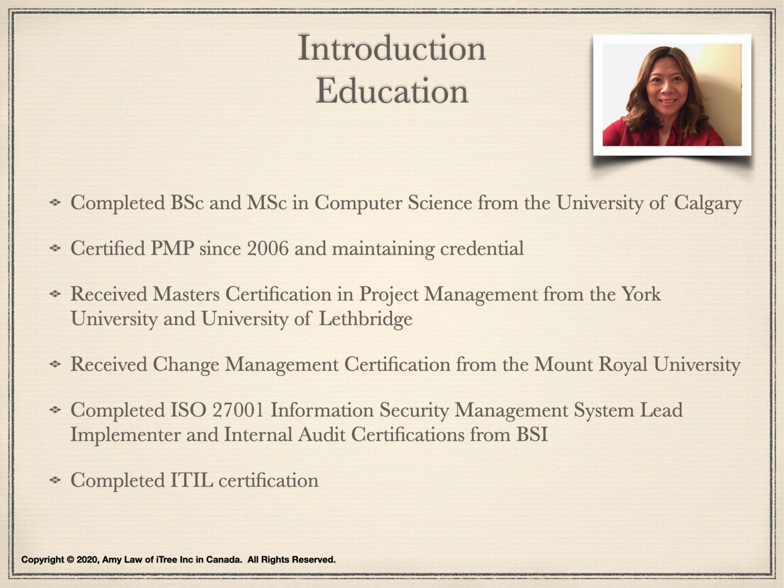In terms of education, I completed bachelor and master in computer science from the University of Calgary. I received my PMP in 2006. I also completed certifications in project management, change management, ISO 27001, information security management system, and ITIL.